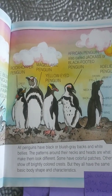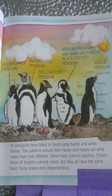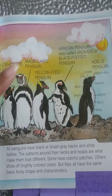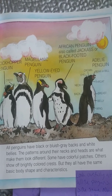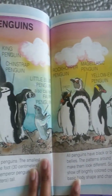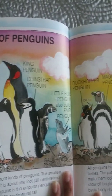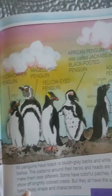All penguins have black or bluish gray backs and white bellies. The patterns around their necks and heads are what make them look different. Some have colorful patches. Others show off brightly colored crests, like the yellow-eyed penguin, but they all have the same basic body shape and characteristics. Look carefully at all the different types of penguins. What is the same about these different penguins? What special features do some penguins have?